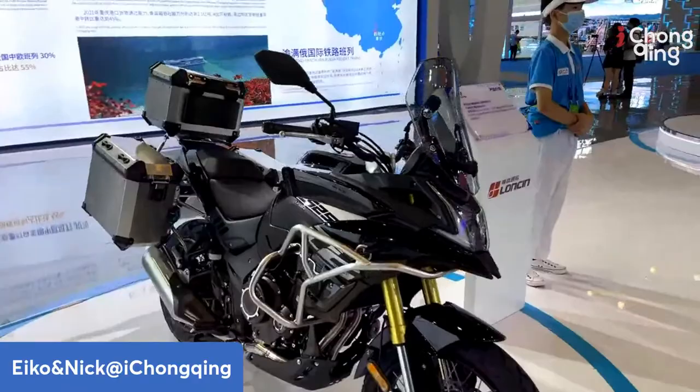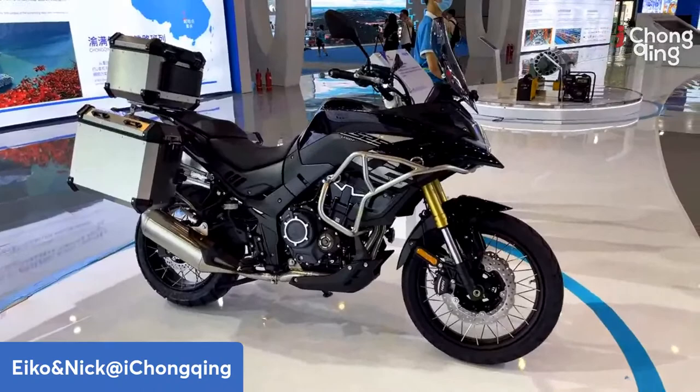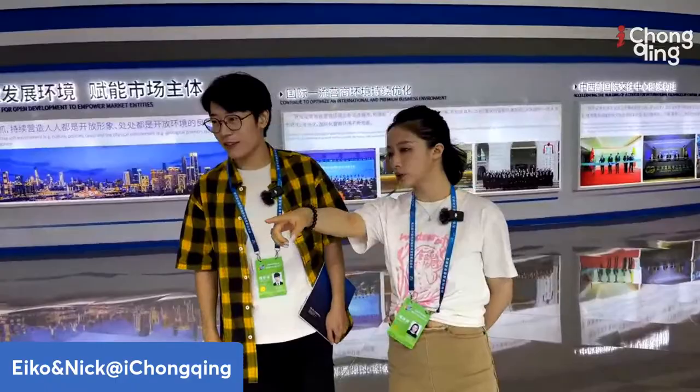I think this one is a multi-functional motorcycle, might be for the patrol police, right? Because they have those boxes. You can see officers on the road riding this kind of motorcycle, because they have something to carry with them. And it's really useful.